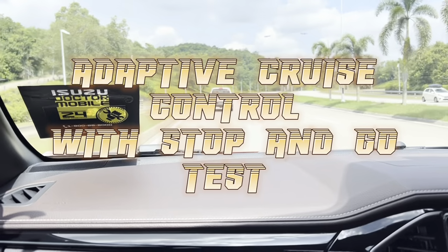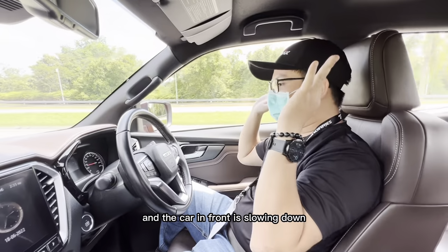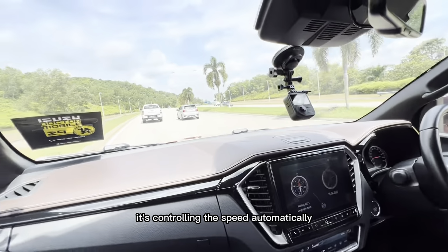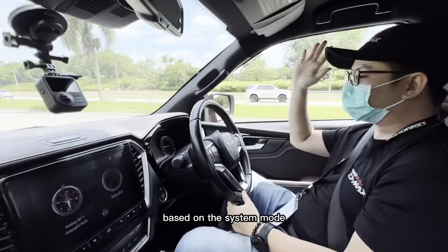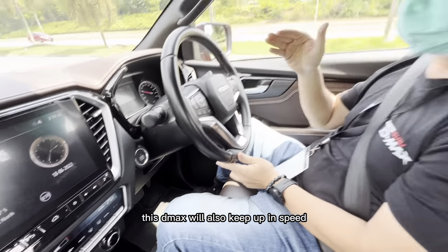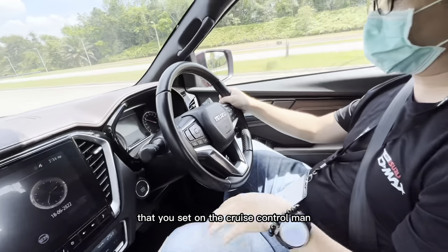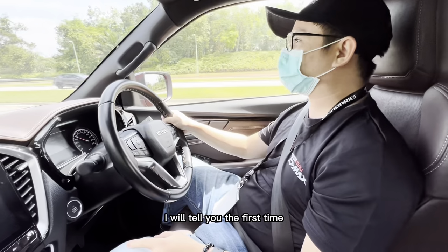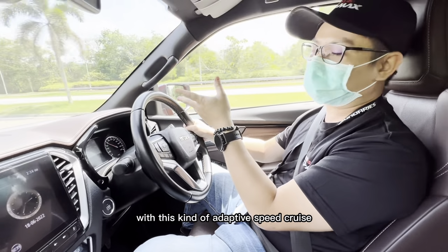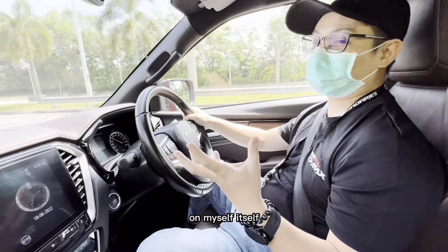Trust the car. So I'm on auto cruise mode now, and the car in front is slowing down. I'm not touching the pedals nor the steering wheel. It's controlling the speed automatically based on the system. And if the car goes fast, this Dmax will also keep up in speed, based on the speed that you set on its cruise control. Man, this is a crazy experience, I'll tell you. The first time trying out this adaptive cruise control, whoa, I don't think I have that kind of confidence in myself.